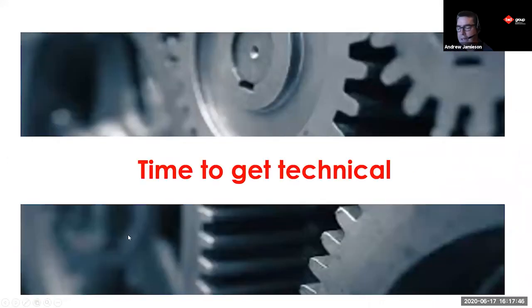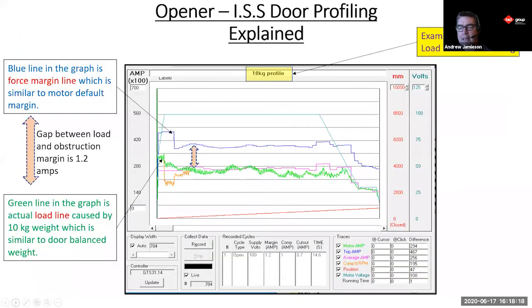But we do talk about getting a bit technical. This is about as deep as we go thus far. But what I'm going to present is a series of graphing systems, or graphs, that have been created by plugging a computer into the PG3 programmer and then through to the opener to see live, as best you can live in graphs, what's actually happening when you press the remote control and cycle the door between open and close. So it's very important we understand at least a little bit about this, because it's a unique system in worldwide garage door control. We completely profile the cycle.